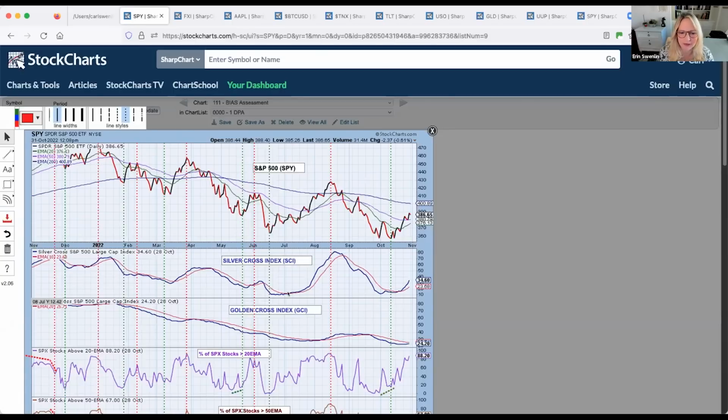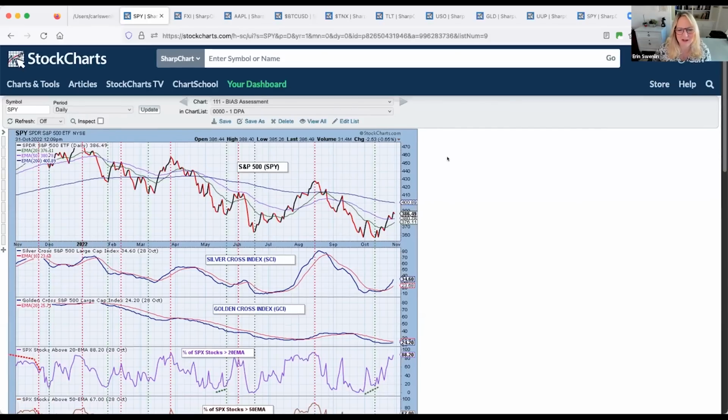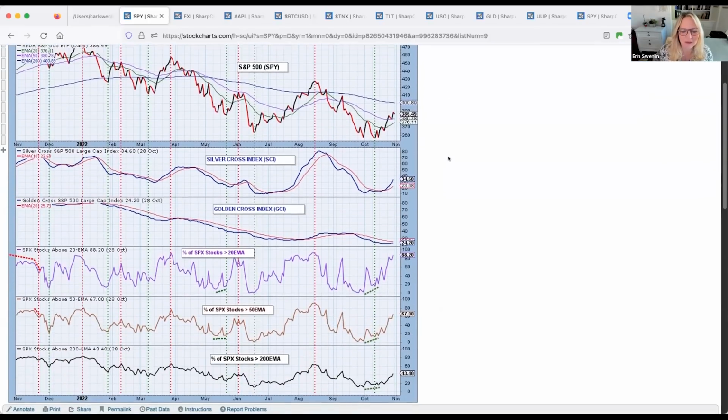To be able to see those types of signals is, gosh, I feel like I should have had a V8, you know what I mean? Like, how did we miss some of this particular indicator's usefulness?